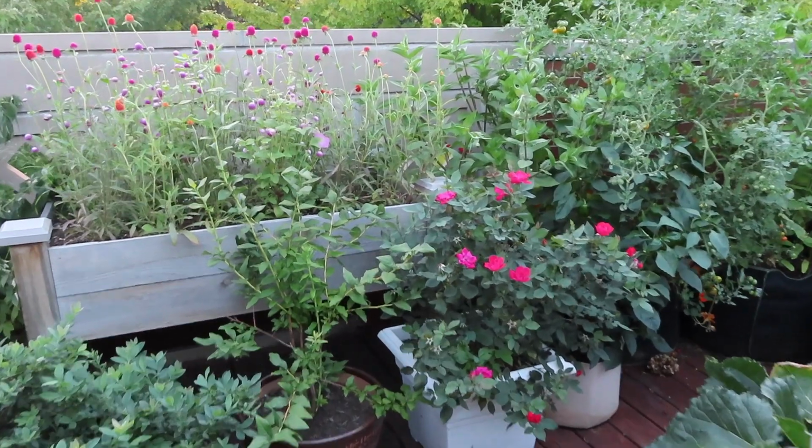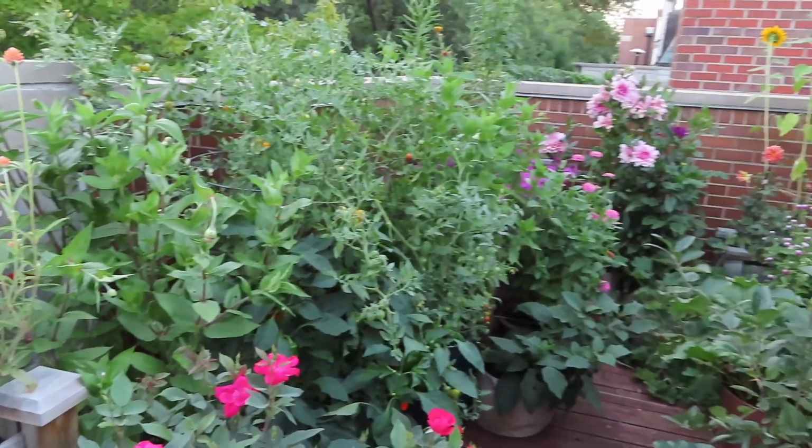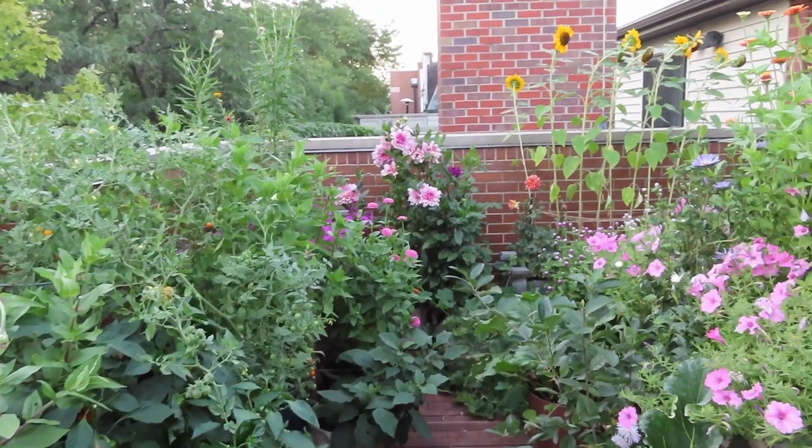I'll also do a quick sweep of the garden so you can see what it looks like now. Pretty much the same as before I did anything. So here's what the garden looks like right now at dusk.